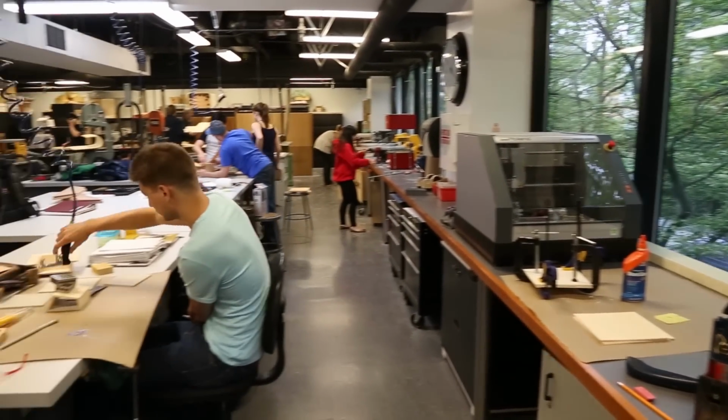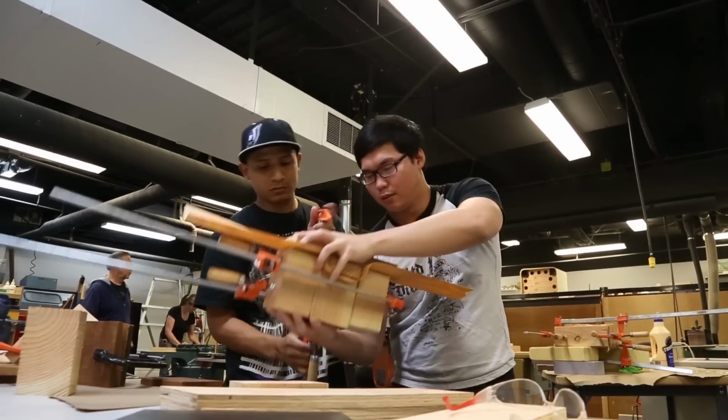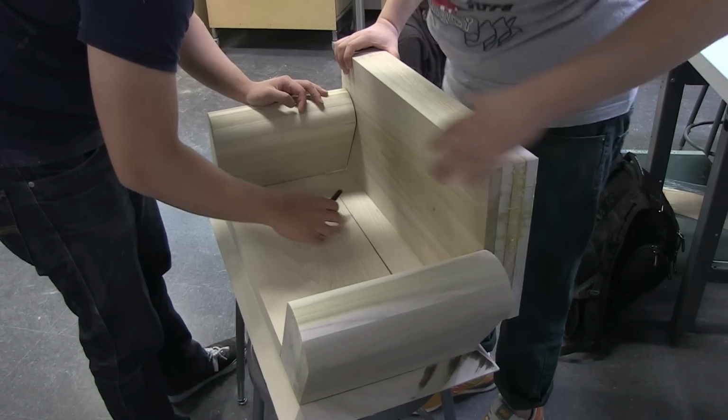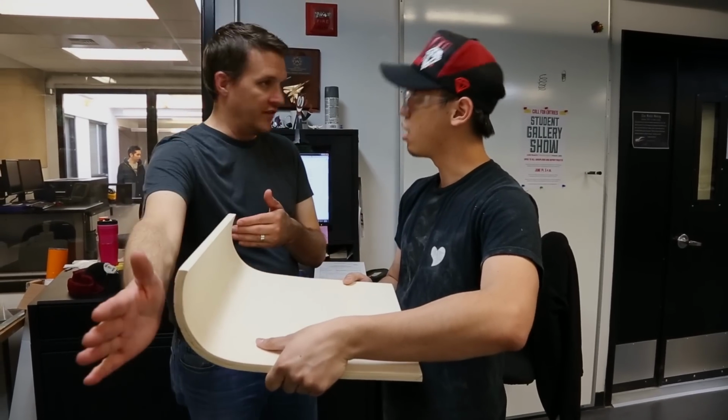I feel like we actually have our own little clubhouse. We have the shop, and everyone in the clubhouse is willing to work together and help each other. And there's a lot of collaboration and camaraderie and a lot of peer education. It's a real community.